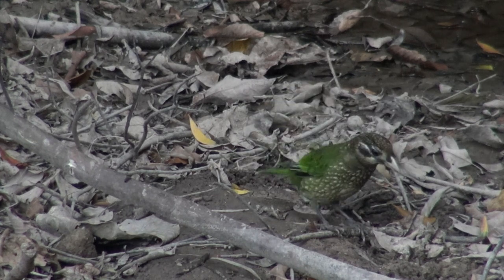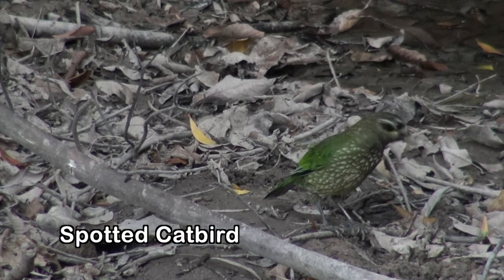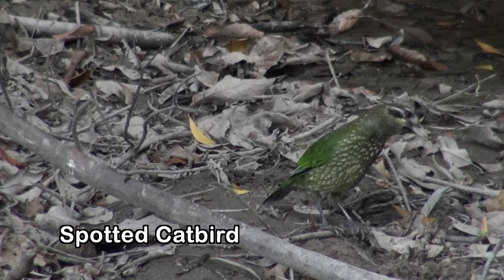Down from the trees for a drink, the bird that's been yowling all evening, spotted catbird. Not difficult to hear how it got its name.